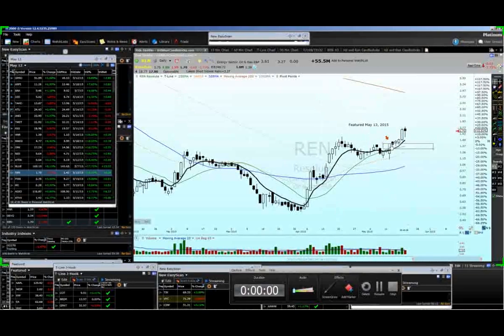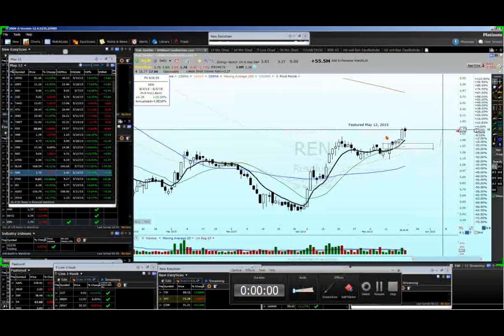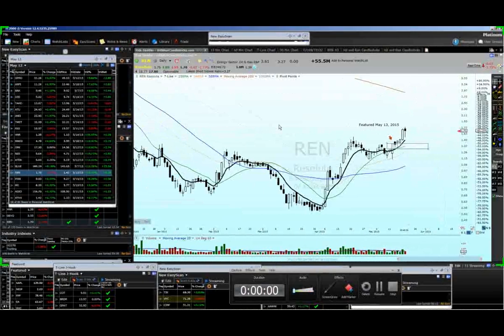Actually, this one was not even featured until just a few days ago right here. And if you would have bought in the buy box right there, you're up almost 26% today. So again, take your money, let it pull back. Our target area is still up here at the 200-day simple moving average. Whew, sorry, I'm out of breath. I'm trying to cram a lot in just a few minutes.